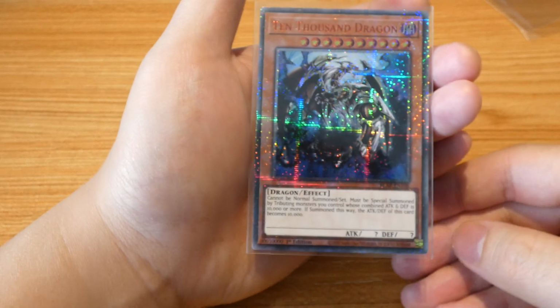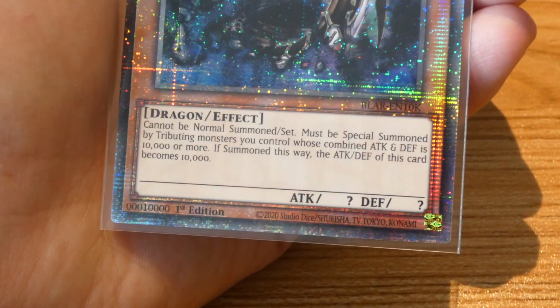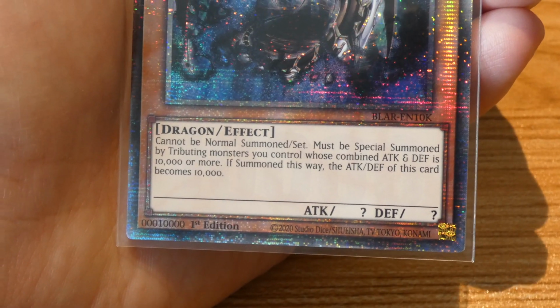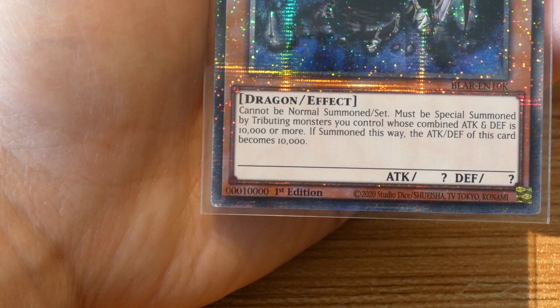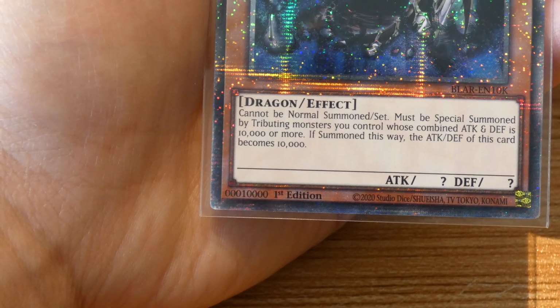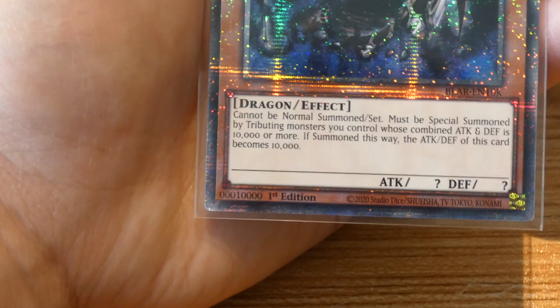Now a bit more about this card. If I zoom in into the card itself, you can see the card number is BLAR-EN10K, and you can see that the passcode is a nice sweet 10,000, of course reflecting the fact that this is 10,000 Dragon, and the card effect itself reflects 10,000.